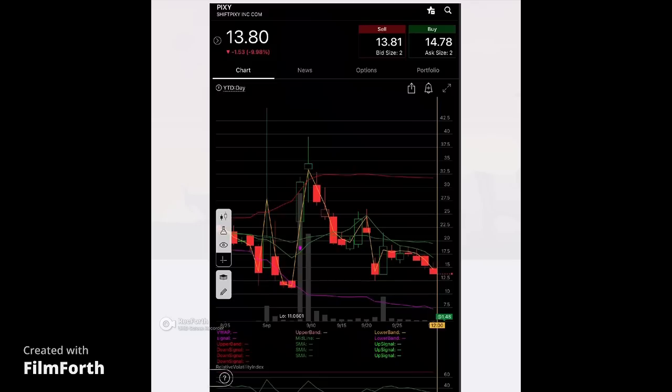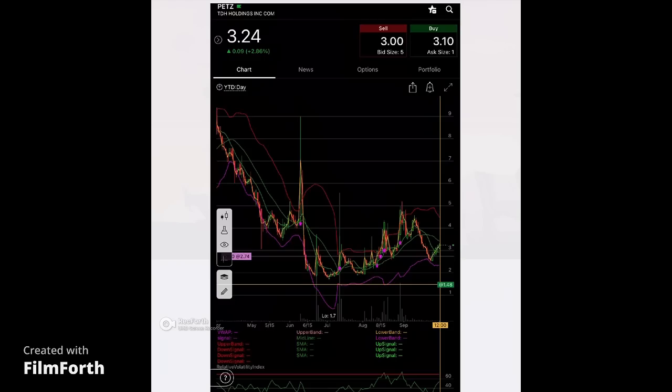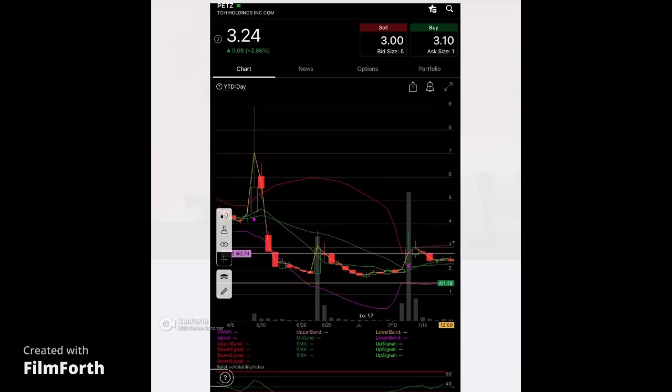So next one, Pets. Pets had a reverse split. The only one they had was on 8/14/2022 when they did a 1 for 20 reverse split. Now, if we look at the chart for Pets, I'm actually going to pull this up closer so you can see it better. All right, here you go.